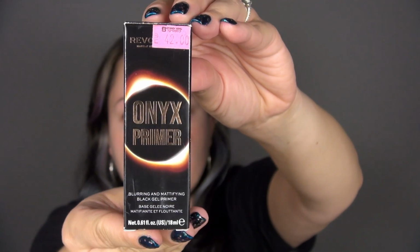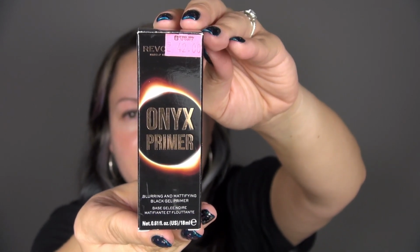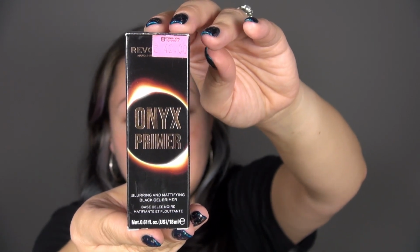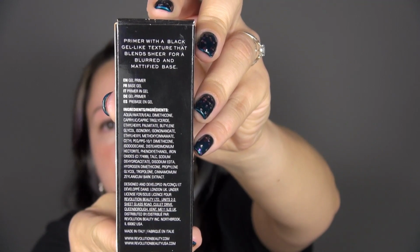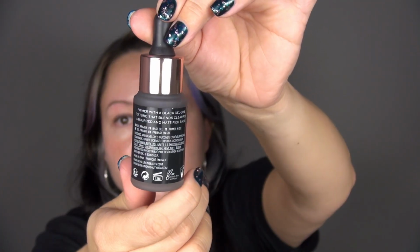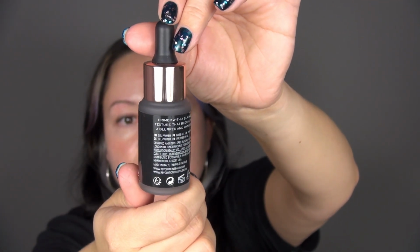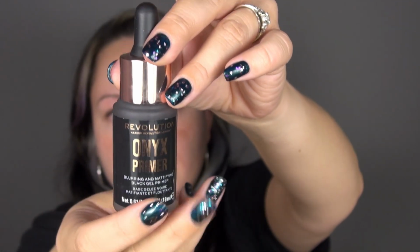Next, I got over here this Onyx primer. It says over here, blurring and mattifying black gel primer. It's 0.61 fluid ounces or 18 milliliters. So it's not a lot for the same price of the palette, also 42 shekels. Primer with a black gel-like texture that blends sheer for a blurred and mattified base. See about that, because I have huge pores and oily skin. This one was made in Italy. Good for 12 months after opening. PETA, cruelty-free and vegan. It's a glass bottle with a dropper.